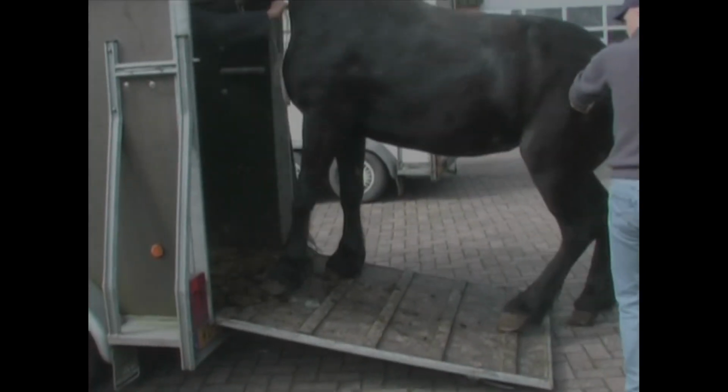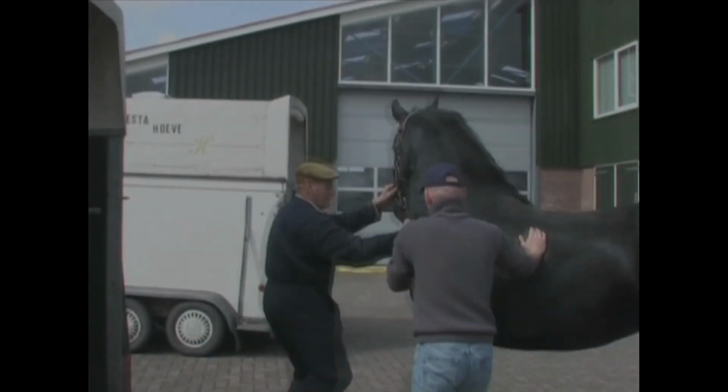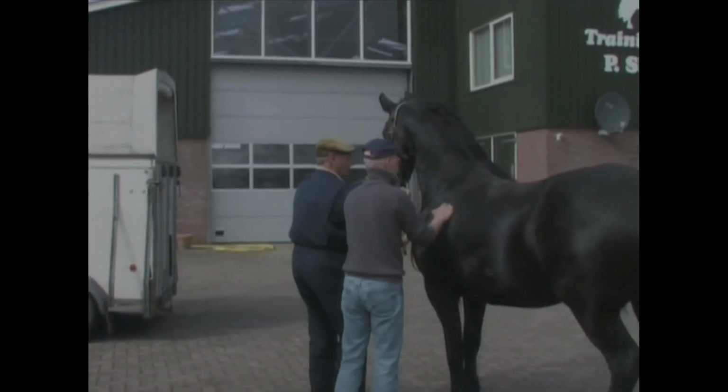A 3-year-old mare is being dropped off at the training facility, Piet Sigma Training Stables. Piet will prepare the mare for inspection. When a horse first comes in, it is checked over in detail.